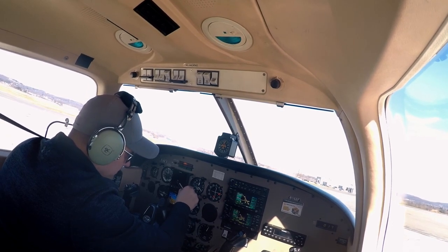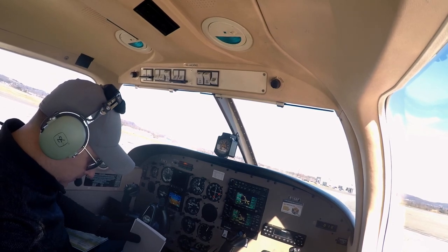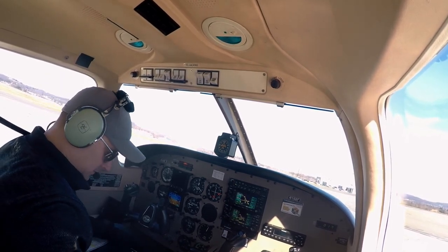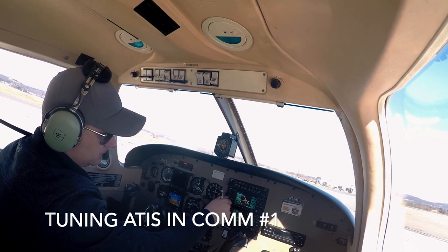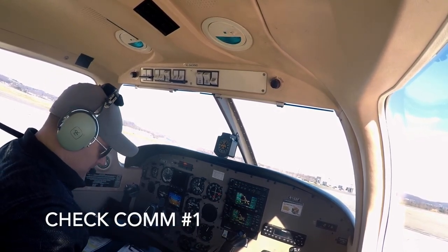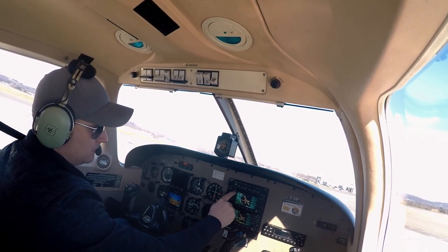6-4. Latest information, Lima 1755 Zulu. Wind variable 4, visibility 10, sky clear. Temperature minus 3, dew point minus 15, altimeter 3064. Visual approach in use, landing and departing runway. Notice to airmen: the runway 13 localizer is out of service. The runway 13 PAPI are out of service.